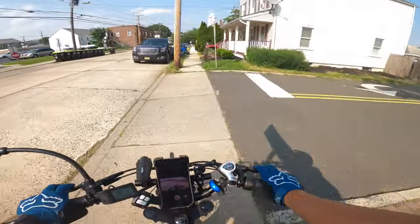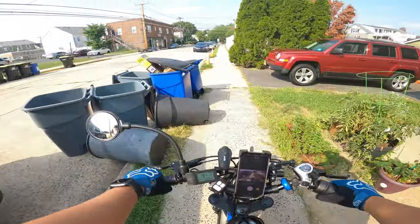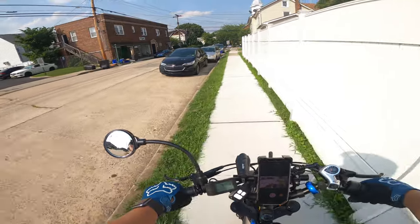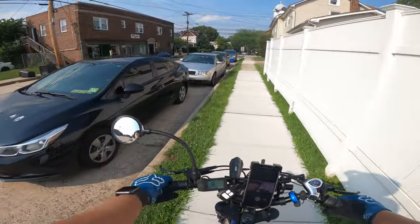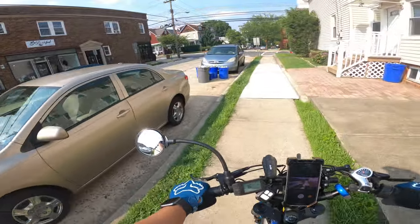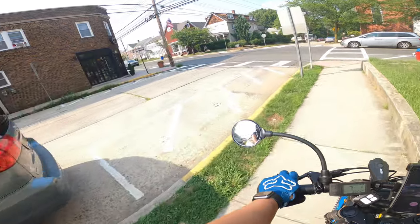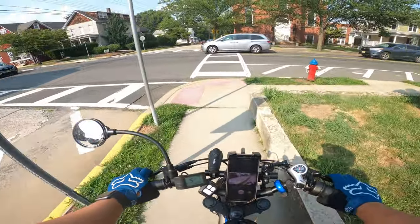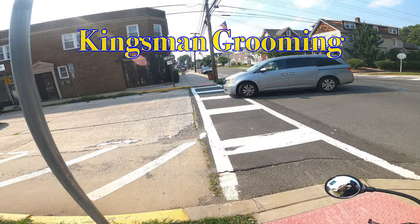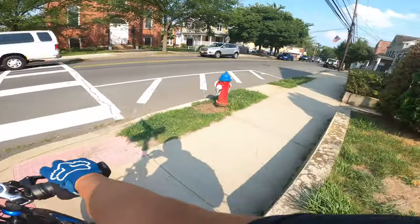This is the first time that I'll be actually locking my bike up for a decent amount of time, so I am a little bit worried. I don't believe this is too bad of a town, but I'd like to lock it up in view if possible. Haircut place is right here on the left. Kingsman Grooming. But I just gotta see where I could lock this thing up.